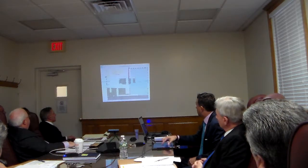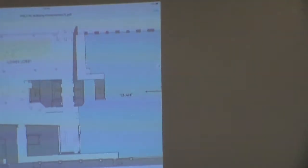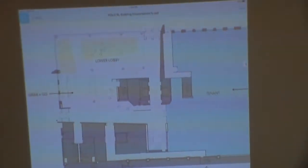This is just some kind of plan view. So the building will have in the lobby area, perhaps a little grab and go, coffee bar area, service and stuff for tenants in the building.